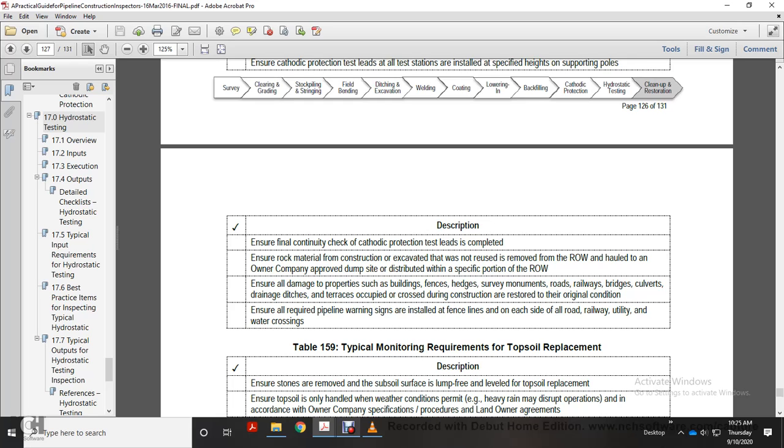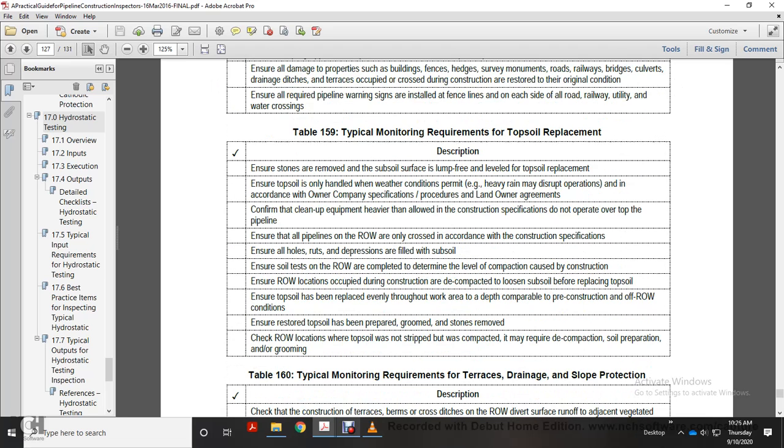Ensure all damaged property, the buildings, fences, hedges, survey monuments, roadways, railways, bridges, culverts, drainage ditches, terraces, occupied crossings during construction are restored to original condition. Ensure all required pipeline warning signs are installed with fence line on each side of the roadway, railway, utility, water crossing. Alright, Table 159, typical minor requirement of topsoil replacement.